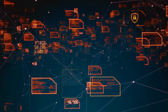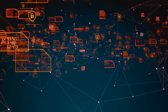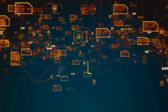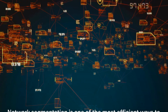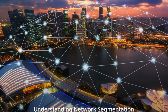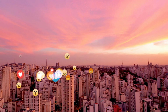This isn't just a theoretical concept. It's a tried and tested approach that organizations around the world employ to protect their data. It's an integral part of any robust data protection strategy and is becoming increasingly important as cyber threats continue to evolve and become more sophisticated. Network segmentation is one of the most efficient ways to safeguard data. Let's dive into it. So, what exactly is network segmentation? Glad you asked. Let's dive right in to understand this key concept.